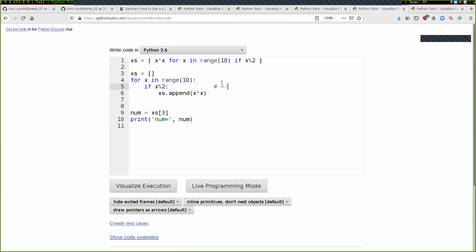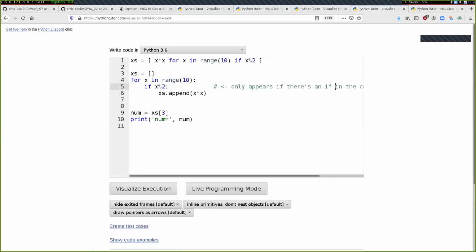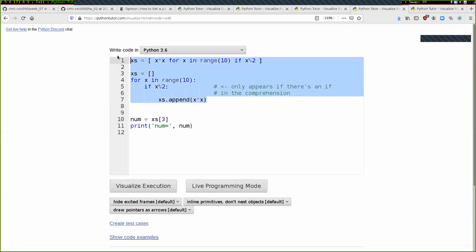So this if statement only appears if there's an if in the comprehension. If there's an if in the comprehension up here, it comes down like this. If there's not, then you just don't have it. Otherwise, the code looks exactly the same. And again, on the week 7 notes, these are written out in sort of generic form down here. But this is the concrete form applied to this particular problem.